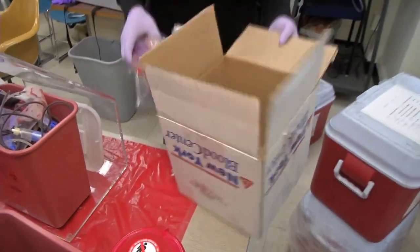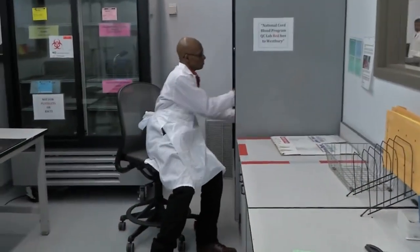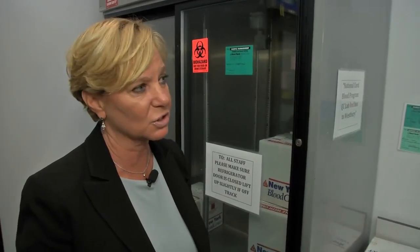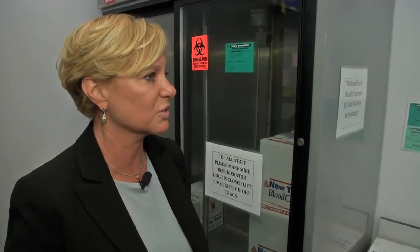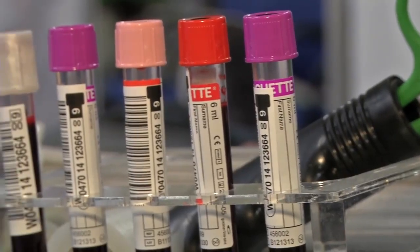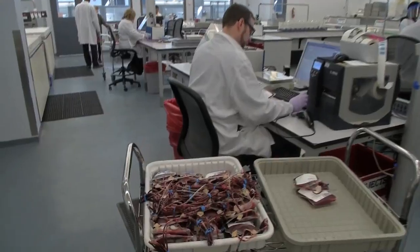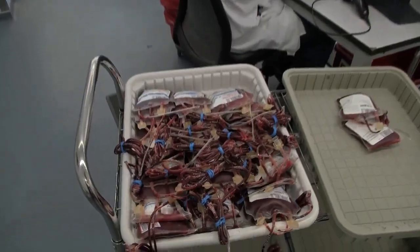But before any of it is used, those samples you saw earlier are flown to a lab in Arizona. There, they'll get tested for the infectious diseases that we need to test for, such as HIV, hepatitis B, hepatitis C. Results are available in about 48 hours. During the wait, work begins to ready each donation for potential recipients.